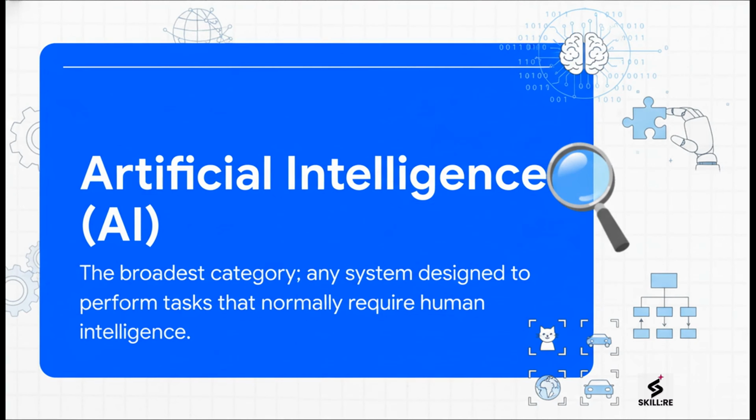So artificial intelligence, or AI, is that all-encompassing outer doll. It's the big umbrella that covers any kind of software that's designed to do something a human would normally do, whether that's solving a problem, making a decision, or recognizing a picture. It includes everything from the absolute simplest automations to the most advanced stuff out there.